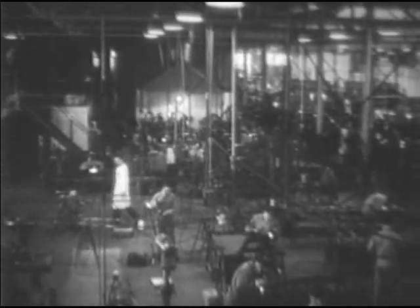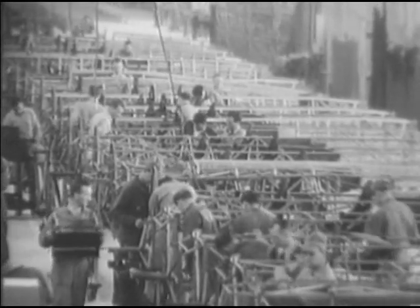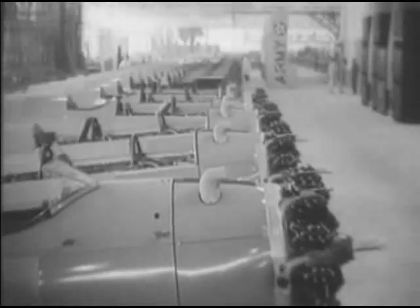This factory is completing its 1,000th plane for the Army. The Stearman Aircraft Company of Wichita, Kansas, is the first to reach the 1,000 mark in the number of warplanes delivered to the military forces. The defense program calls for busy construction, and that's what we see here. Mass production of planes.